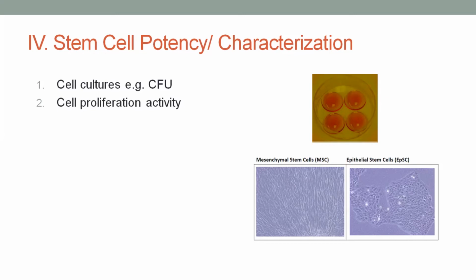Next, if you're working with mesenchymal stem cells, for example, then a proliferation activity will have to be done in order to ensure that the stem cells you're working with will actually grow into the type that you want them to become. For example, with mesenchymal stem cells, you would like them to have the morphology of spindle cells like what we see here, and that shows you that they are actually growing along that lineage. Or if you are working with epithelial stem cells, for example, like regeneration of the pancreas or the liver, then you would want to ensure that they are actually becoming epithelial cells and not fibroblasts. I have not shown here, but you may also perform markers after this to ensure that they are going down the line that you want them to become.